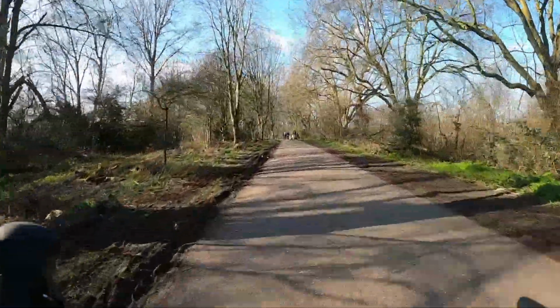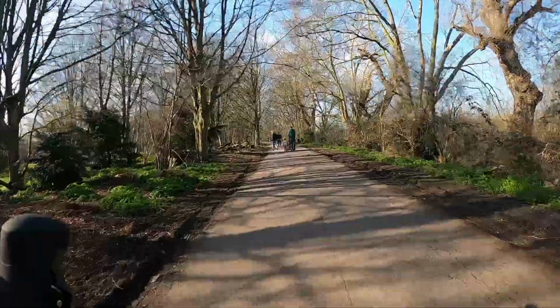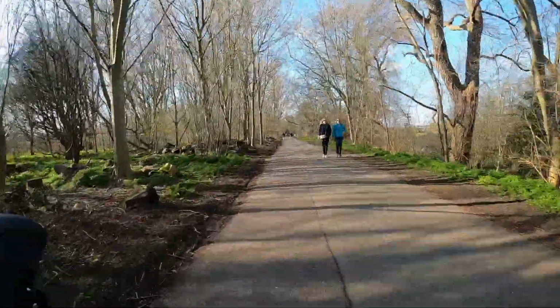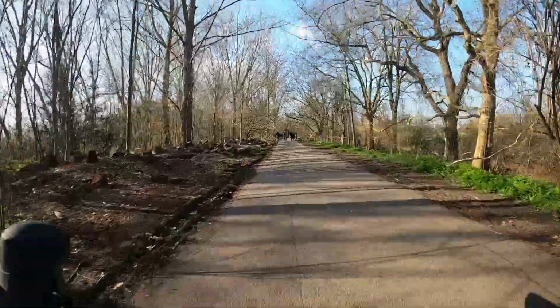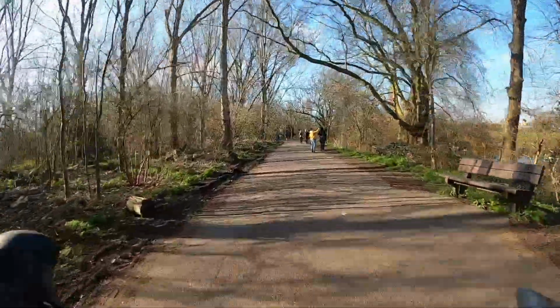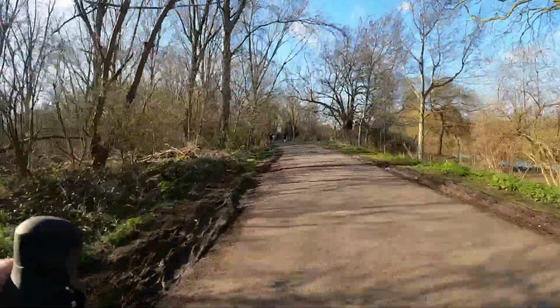When it comes to this section of the route, I would just say enjoy the ride. There aren't really any places you can get lost. It's really just a straight path, and it's a greenway, so there's no traffic that you have to deal with at all. But do keep in mind that, as usual, this is a path that's shared with pedestrians, so don't scare anybody by going too close to them. Give everyone a couple of metres berth.